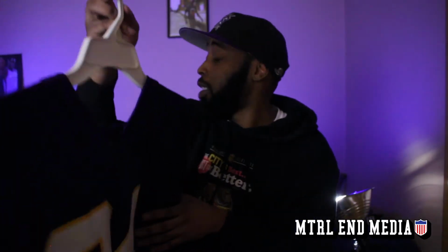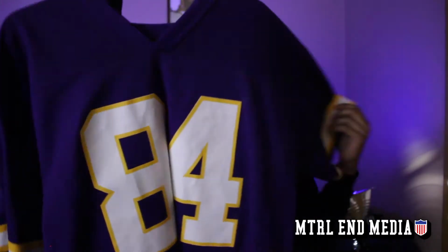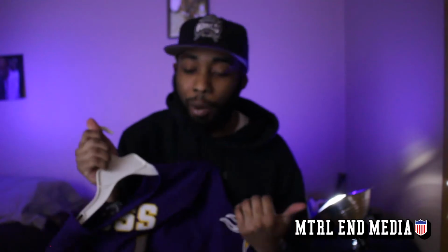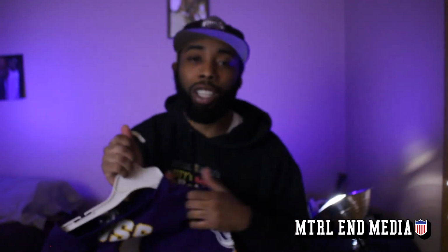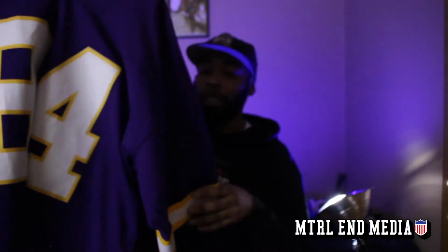Last thing I'm gonna show y'all is this Randy Moss jersey, man. If you come from the hood, you already know. Yelling Moss when you play football, when you play Hail Mary, all the kids are yelling Moss. So this joint is definitely a classic.